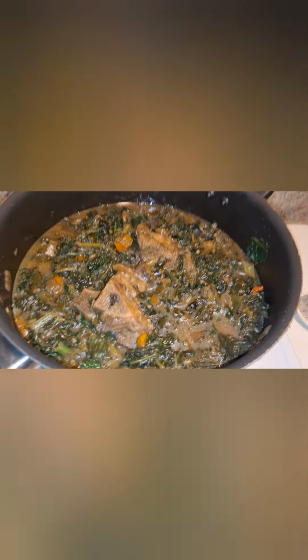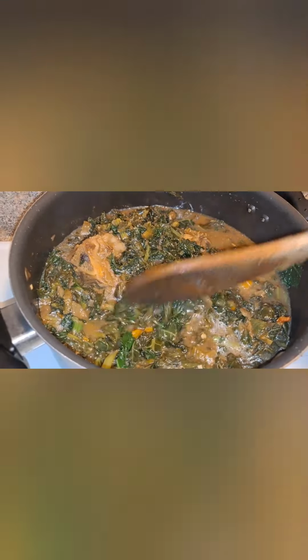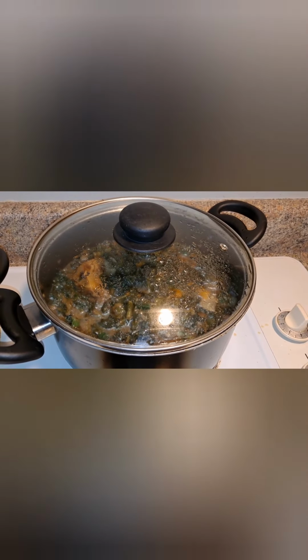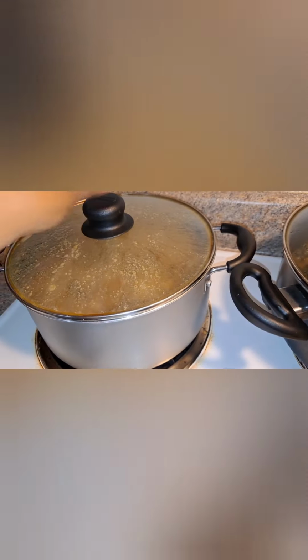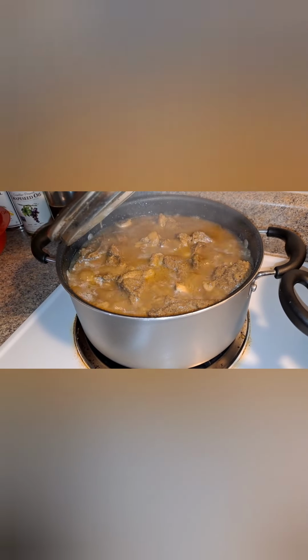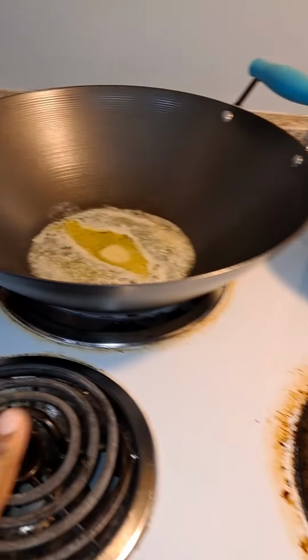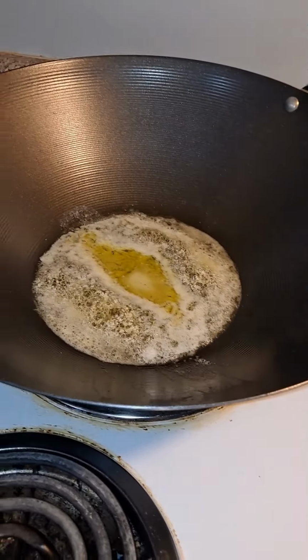So the kale and turnip greens are finished, and they could still stand to cook a little bit longer, but because my kids are not eating this tonight, they're gonna eat it tomorrow, I'm just going to take it off the heat and let it sit before I put it in the refrigerator, and then I can heat it up and boil it some more tomorrow. And I'm thinking about even adding some of this juice from the lamb meat in this pot with the vegetables tomorrow. So I like to clean as I go, and this is just grease and stuff that I have to clean from my stove top.